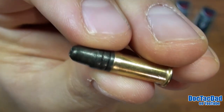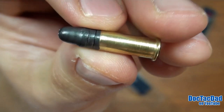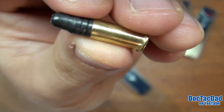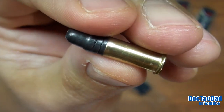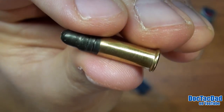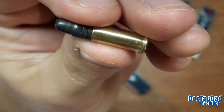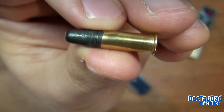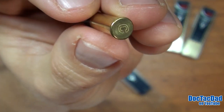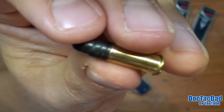Here's an up-close look at the CCI Standard Velocity. Kind of a handsome lead round nose, very concentric, very smooth. You don't see any real dings or anything like that. This is not really a bulk ammunition. The case to bullet fit is incredibly superb, very tight, which is what you would expect from CCI as well as a target grade bullet. The brass is very shiny, very polished, helps with reliability in your semi-autos.